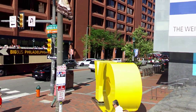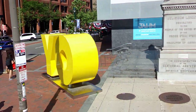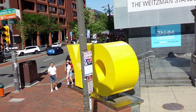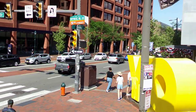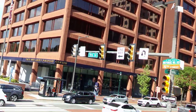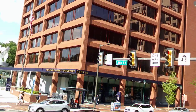So, on the right, I really like this cool statue. The statue's been here for a very, very long time, since the 1800s, put there in the 1870s. It's dedicated to the theme of religious liberty, which is obviously how and why Philadelphia was founded. This city was founded by religious activists, the Quakers.